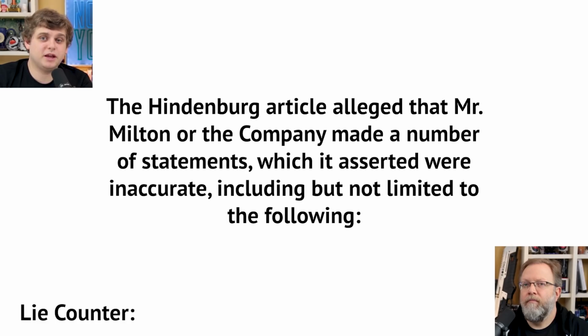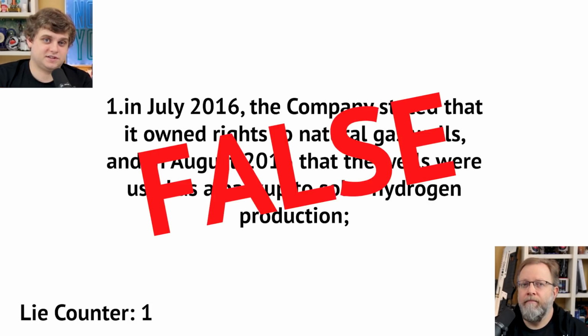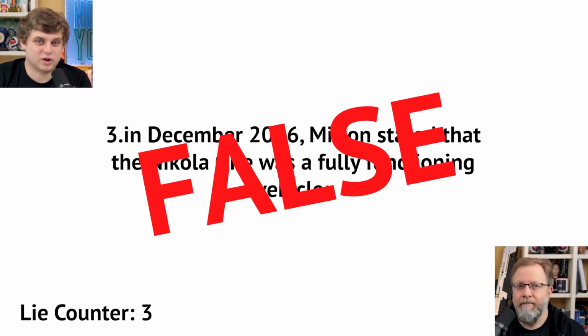Milton or the company made a number of statements which it asserted were inaccurate, including, but not limited to, the following. In July 2016, the company stated that it owned rights to natural gas wells, and in August 2016, that the wells were used as a backup to solar hydrogen production. False. In August 2016, Milton and the company stated that the company had engineered a zero-emissions truck. They didn't. In December 2016, Milton stated that the Nikola 1 was a fully functioning vehicle. It wasn't. That was a lie.